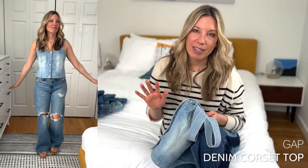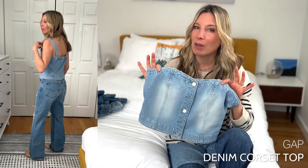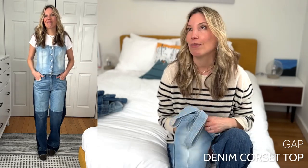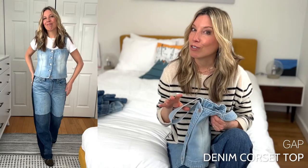I didn't want to wear a corset. I liked that this one, and I bought it a size up, is a little bit more boxy and more swingy. I think it's gonna be great even in the summer. I'm wearing it with light jeans, with dark jeans, with patched jeans, with all the jeans. So yeah, denim tank top. This has been a really fun and versatile piece. So I guess I'm thumbs upping now.